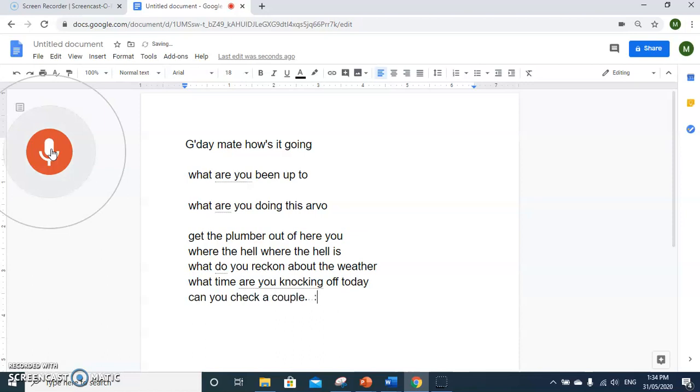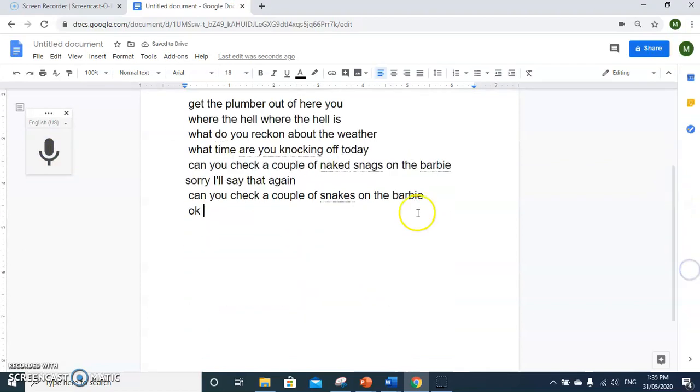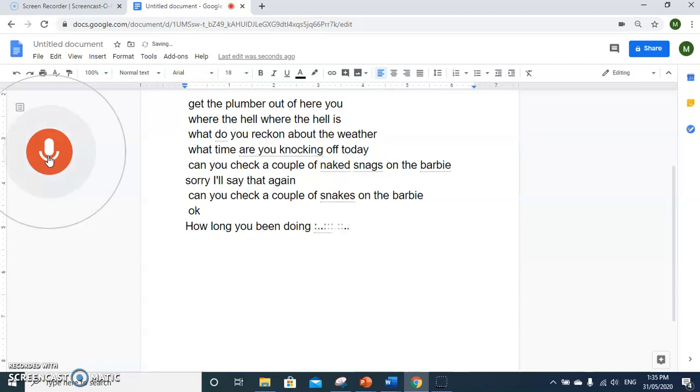Can you chuck a couple of snags on the barbie? Sorry, I'll say that again. Can you chuck a couple of snags on the barbie? Okay. And whoops, I'll just move that down so we can see better. How long have you been doing that for? What do you do for a buck?